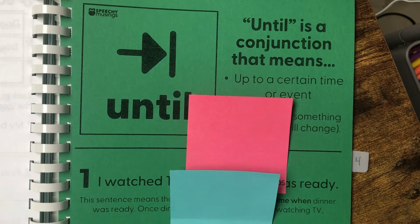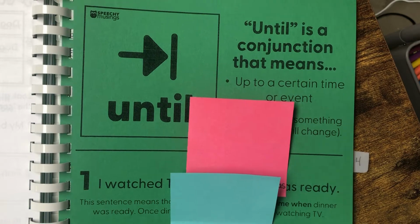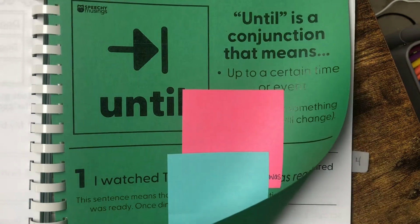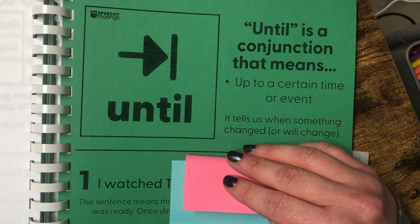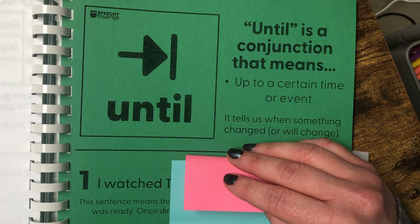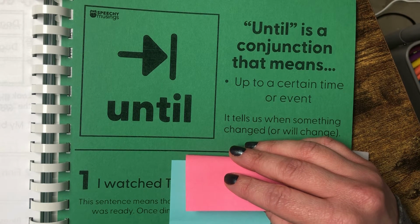All right, we are in our sentence combining workbook, and we are using the conjunction until. It is right before page 87. So go ahead and take a look, get to this green page. This is a pretty cool conjunction because until is only a 5-letter word, but it can take the place of many words in a sentence, and you'll see that as we do some examples together.